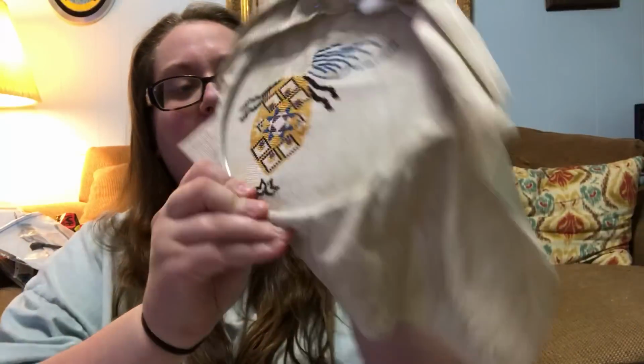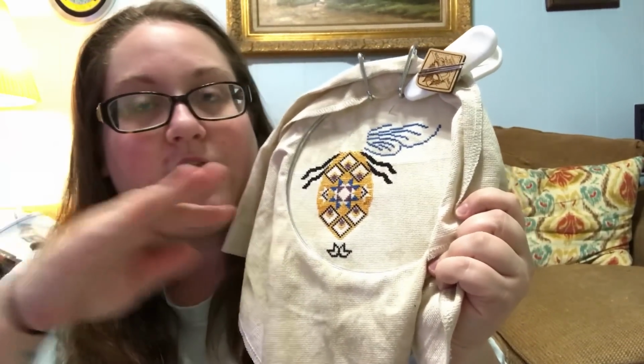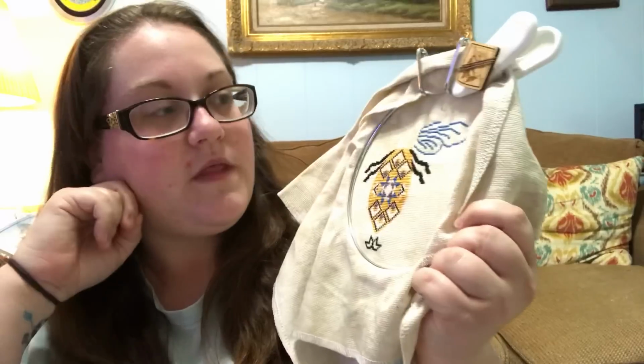And yeah, that's my quilting bee. I'm really super happy with him. I love the colors. I did change up some of them. I kept the same colors, like the yellow is yellow, the dark blue is dark blue, the purple is purple, but I just picked different colors, if that makes sense.